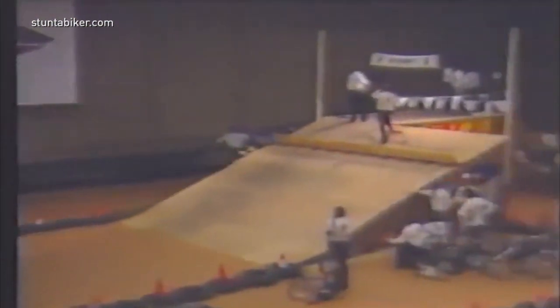The riders we're watching at the moment are, I think, in the 10 to 11 age group, and for the time they've been riding are very competent on a bike. That's one of the beauties of BMX racing. It teaches the kids to handle their bikes so well.